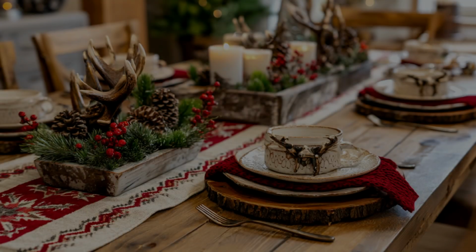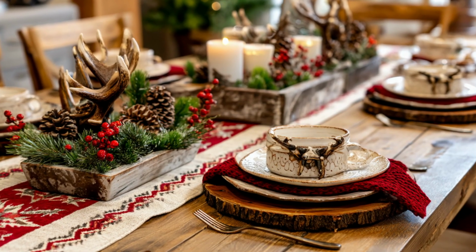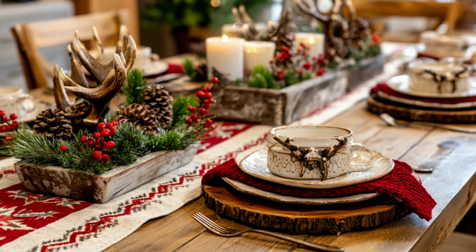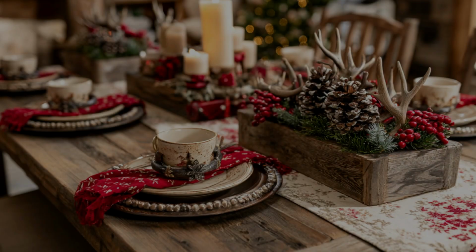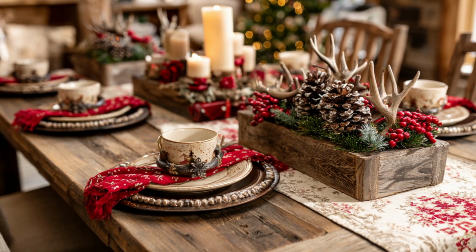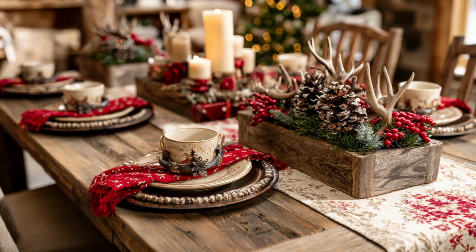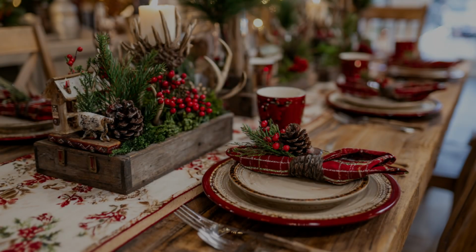that feels timeless. One highlight is their tiered trays featuring miniature scenes, like tiny carolers, lit cabins, and snowy trees, that make great conversation starters. Don't miss the wooden napkin rings shaped like antlers and snowflakes, or the aged silver cutlery sets that add vintage elegance. With just a few key pieces, you can take your table from everyday to extraordinary, while keeping it relaxed and inviting.